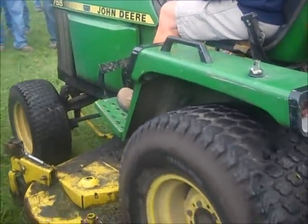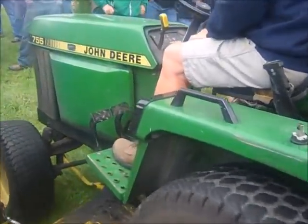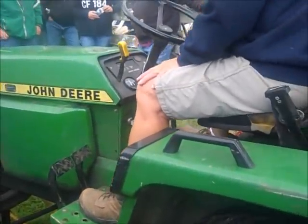There you go, now back her up. It works, doesn't it? 2200, just going through the fence.